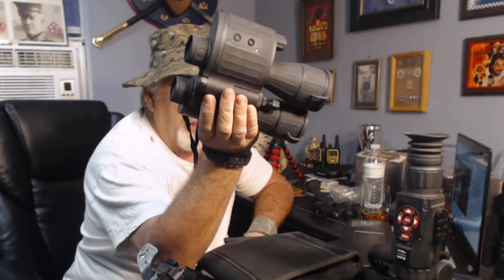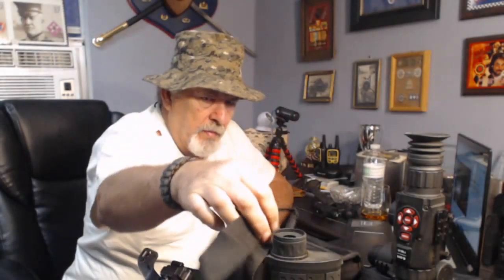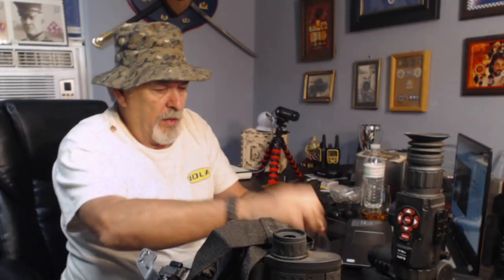It looks to be much more than this. It's also the Armasite, which uses that weird Spark technology. Strap, case, cleaning cloth, etc. It's an interesting device.